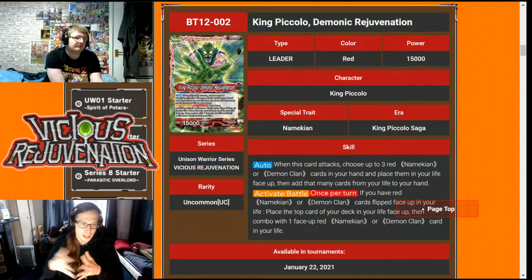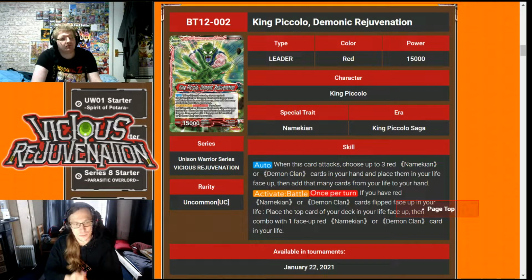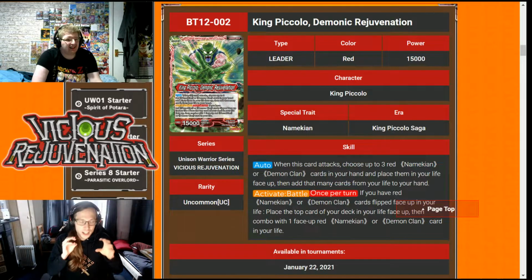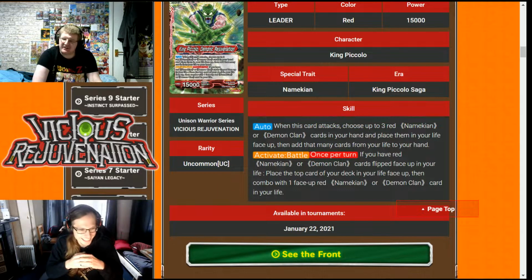Auto: when this card attacks, choose up to 3 red Namekian or Demon Clan cards in your hand. Place them in your life, then add that many cards from your life to your hand. So you have the front side scale just 3 times. The leader doesn't actually create any card advantage. It's a card selection rather than card advantage, which on the attack is good. It's a good balance, right? But seeing that this leader can play cards from your life, it doesn't really matter.